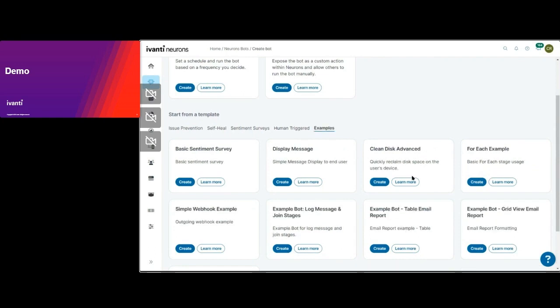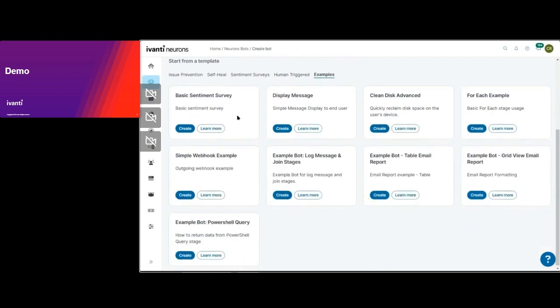We also have some other examples you could use to create using our low-code, no-code flow process. For example, here we have our basic sentiment survey. We can display a message, which can come in handy. We've got some PowerShell queries to get diagnostic information, or if you need to get some piece of information from the machine that the user is on.